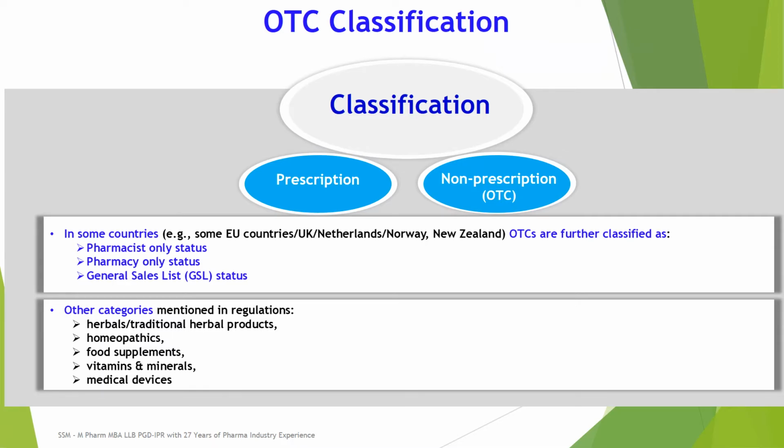Classification of OTC products. Generally, pharma products are classified as prescription or OTC, non-prescription categories. Non-prescription or OTC categories are further classified as pharmacist-only status, meaning products which can be dispensed only by the pharmacist and are not available for self-selection, and pharmacy-only status, meaning these products will be available only in the pharmacy. The third category is general sales list status products, which can be sold in pharmacies as well as in general sales stores. Some other categories mentioned in regulations are herbal and traditional herbal products, homeopathic products, food supplements, vitamins and minerals, and medical devices as OTC.